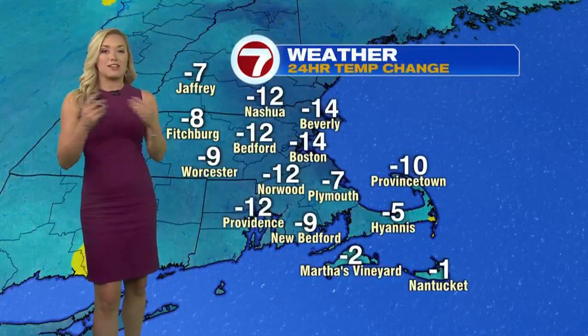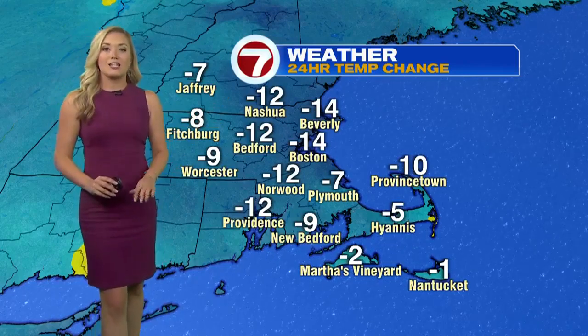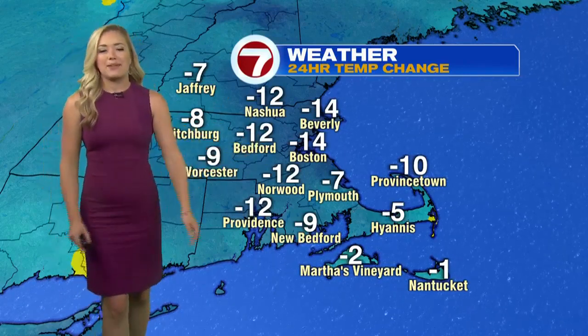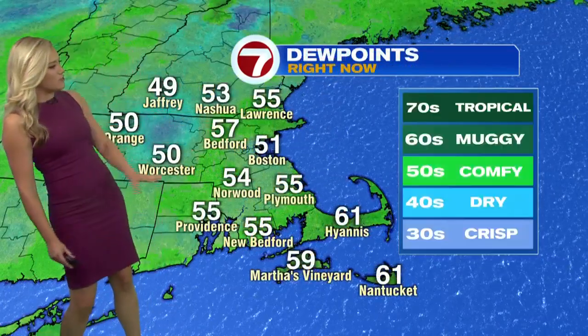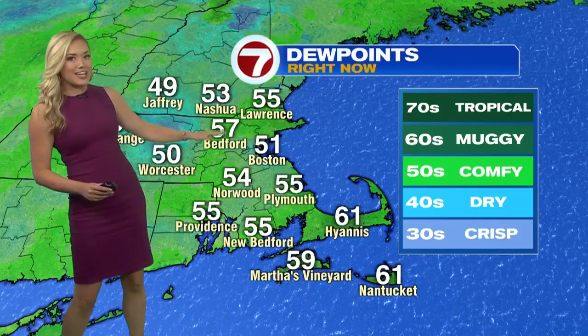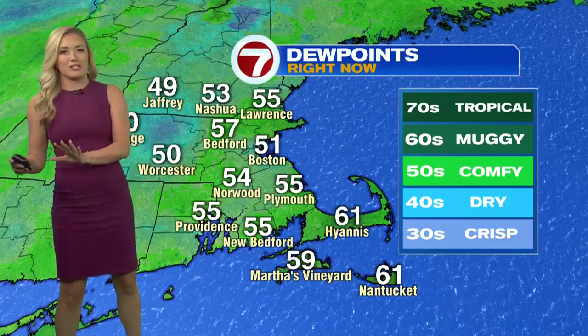Now, comparing yesterday to this morning, between 10 even closer to 15 degrees cooler than we were yesterday morning at this time for many locations, aside from, say, the Cape and the Islands, where it's about 5 degrees cooler than yesterday morning. Dew points into the 50s. That is comfortable, as I mentioned, compared to yesterday. Yesterday we saw dew points in the 70s. That was tropical. Today, though, not so much. Much more comfortable, and it feels seasonable out there.